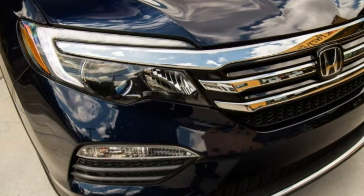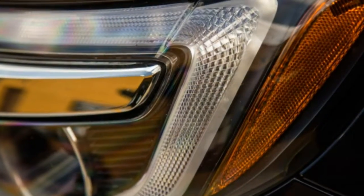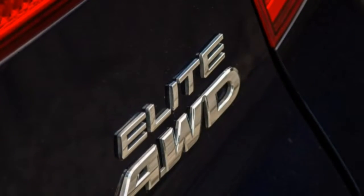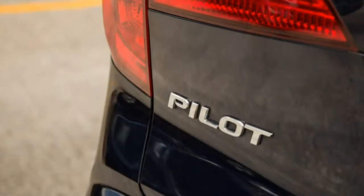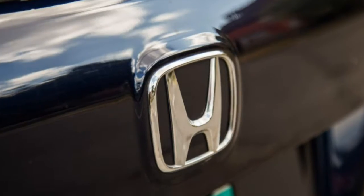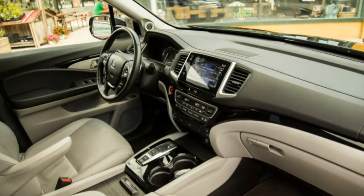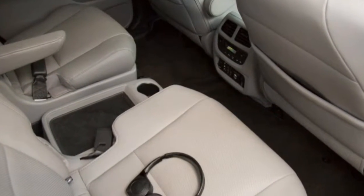Skid pad grip of 0.81 g is reasonable for the class, and its 172-foot stopping distance from 70 miles per hour places the Honda among the best family haulers. Subjective aspects that are so far earning praise include seat comfort in the first 2 rows. Nobody old enough to speak complete sentences has yet been convinced to spend sufficient time in the way back to comment, and a serene highway ride.